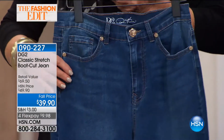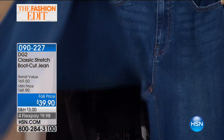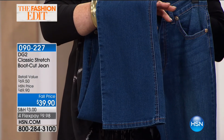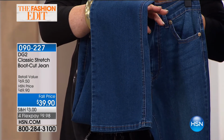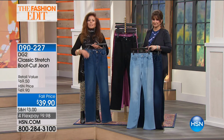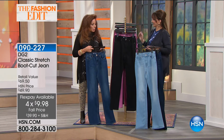You've got every bell and whistle on this: logo buttons, logo grommets, 5-pocket jean. You've got the number one silhouette that you all depend on, our boot cut, which is approximately a 16.5-inch opening. You've got 16 sizes, from 2 to 16, 16 women's to 24, and 3 different lengths: petite, average, and tall. And how many colors do you have left?